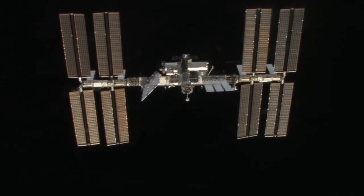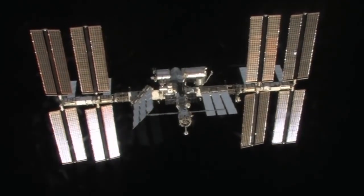Richardson asks, do they plan to deorbit the space station? Yeah, what are they going to do about that, Tom? They're going to deorbit the space station at the end of its life, whenever that is.